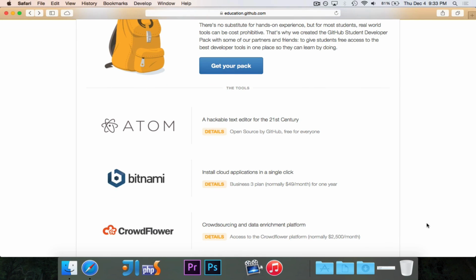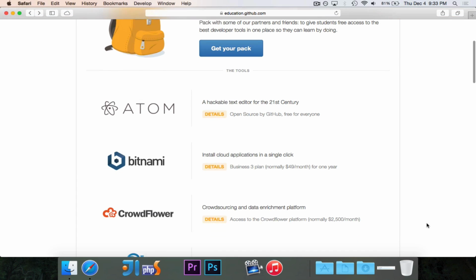Next up, a service called Crowdflower. They do crowdsourcing and data enrichment. So basically you can collect data and organize it and easily manipulate it through there. So they'll give you access to their platform, which is normally $2,500 a month. So that's obviously something big if you are into data-related things with Crowdflower.